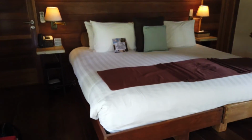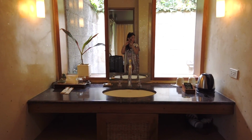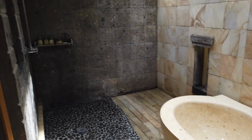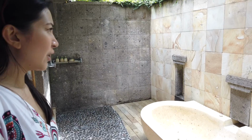This is called the Garden Villa. We'll take you to the restroom behind the bedroom. We have slippers. Okay, thank you. So this is the Garden Villa. This is smaller than the Narapu Villa. But what's nice about this, it's very charming. Like you can see that outdoor bathtub. And it's very aesthetic. Parang feeling mo parang Grecian times.